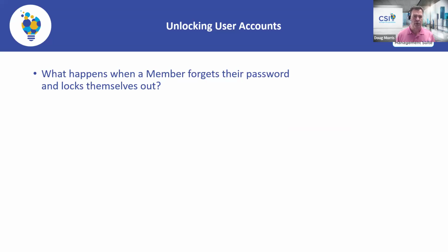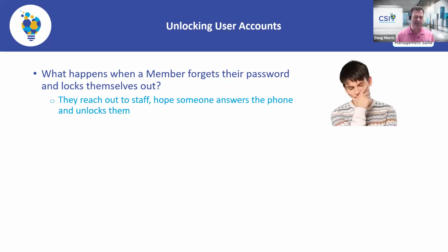All right. What happens when a member of your organization locks themselves out and forgets their password, right? Well, gosh, they just call you and they say, can you unlock my thing? Well, that stinks, especially if they're trying to self-service at 8 p.m. and they call your organization. You're not answering the phone at 8 p.m., right? So you end up with a disgruntled member that's like, well, I hope I remember to pay my dues bill tomorrow or do something like that.